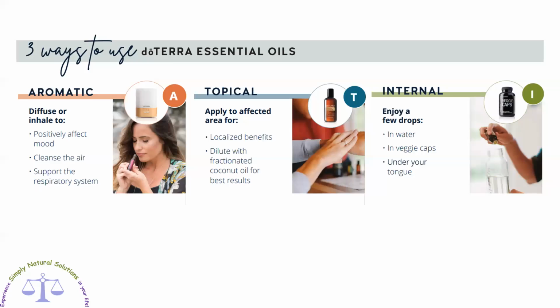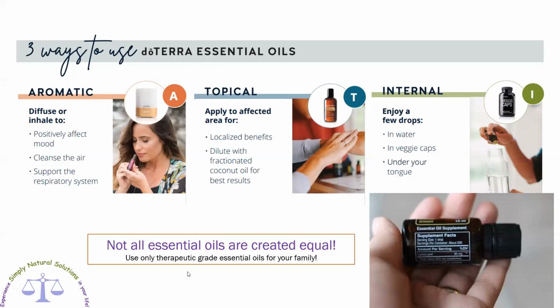But not all essential oils are created equal. Your essential oil has to have this kind of supplement facts label. That is a label from the FDA, which says that it's a food supplement, and it's rated GRAS, generally regarded as safe for internal use. When you have a pure and potent essential oil, they're not all created equal, so not all of them can be taken internally.